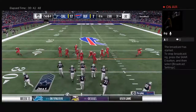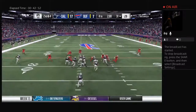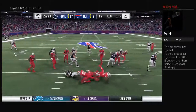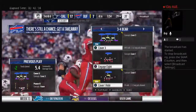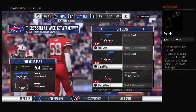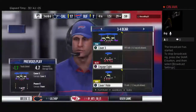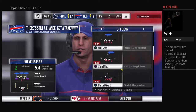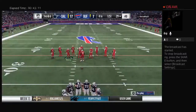2nd down and 4. The give is to Elliott, and that's a big collision. He's knocked backward as they will mark him down at the 29. This will be a 2-yard loss on the play. Whistles now and a timeout. So defensively, they burn it here with 1:51 left, and they're going to have a 3rd down.